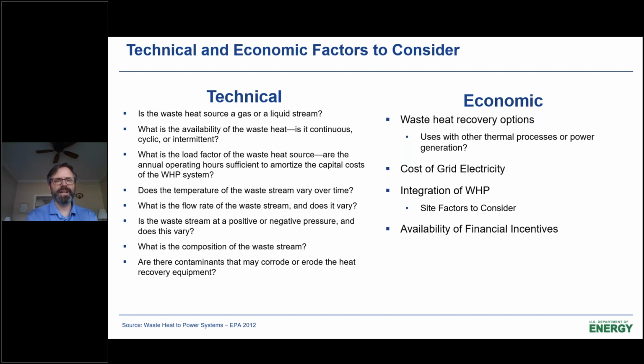The other piece is more on the economic side. What's the cost of grid electricity? That's going to make a big difference. How do you integrate waste heat to power on your site? Do you have enough footprint, enough space, to put it on site? And then what the TAPs really work quite a bit on is financial incentives. What are the rebates? What are the incentives? What are the tax credits that are available in order to make this project work out?